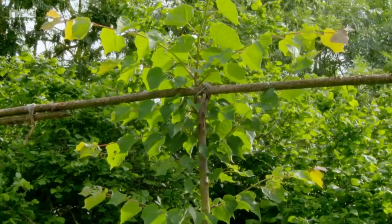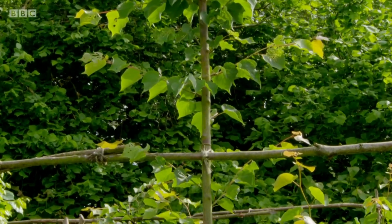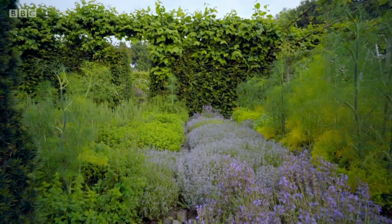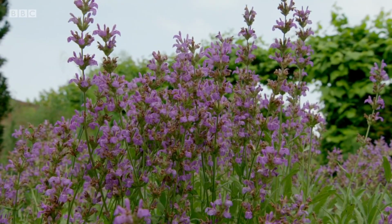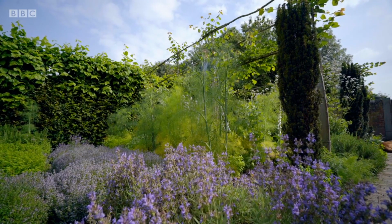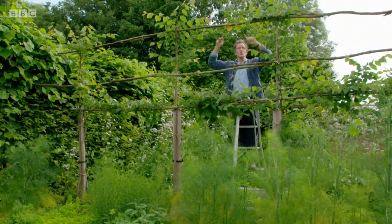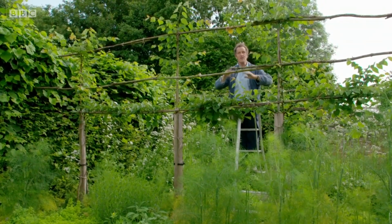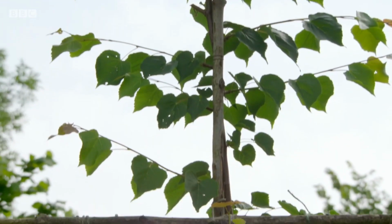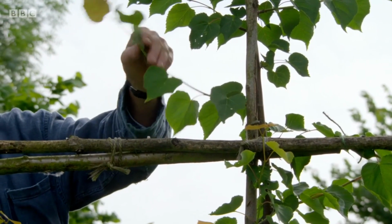Now, I've planted these limes for pleaching as part of the new herb garden. The new herb garden, I think, is coming along really well. It looks good, we use it all the time, and these are part of it. These are the boundary. What I'm doing to the limes is training them so that we just have a very rigid two-dimensional framework of three tiers of branches. At this stage of the year, the important thing to do is just tie in the new growth whilst it's nice and soft and pliable, and then you won't break it.